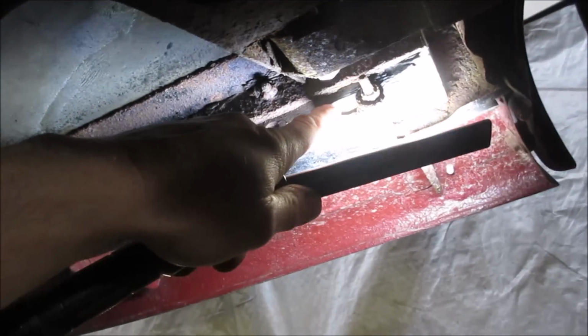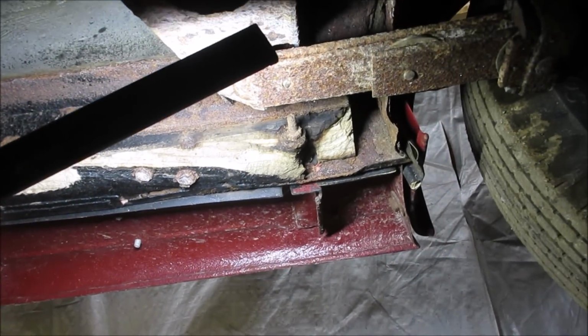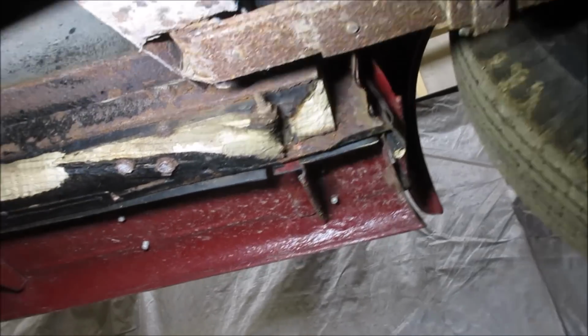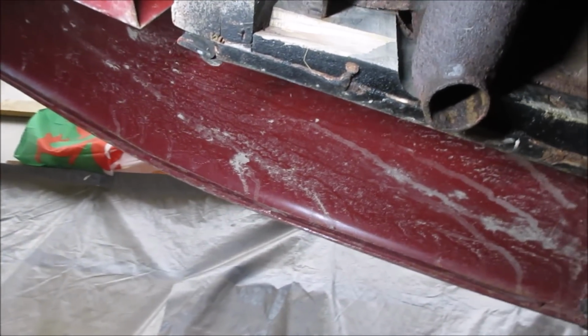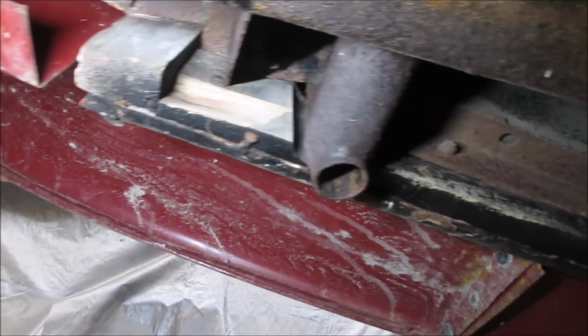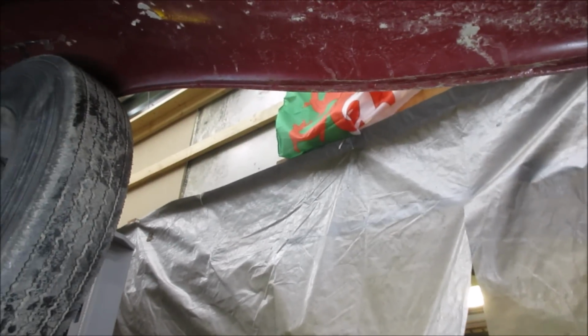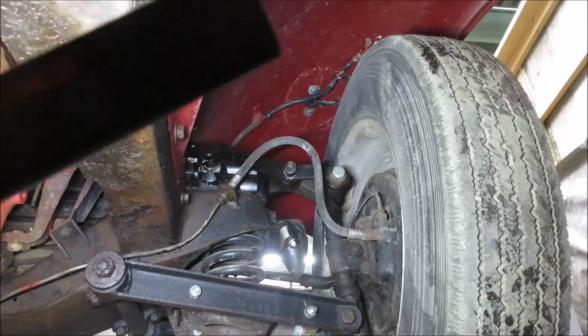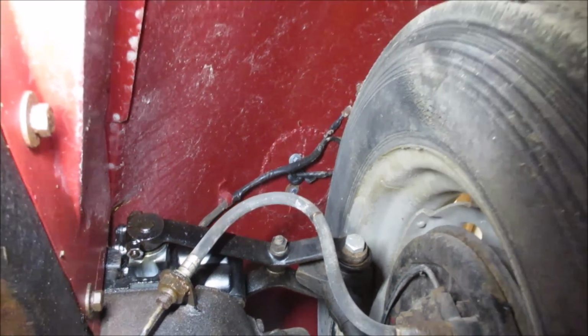Looks like we got some kind of crack or something there. A little chunk sticking out up here too. I'm not sure how far up that goes. It doesn't look terrible. At least it's not all punky rotten. I suspect those fenders are metal, not fiberglass. Could be though. I don't know if that's welding up there where that headlight bucket is. See that seam going around?